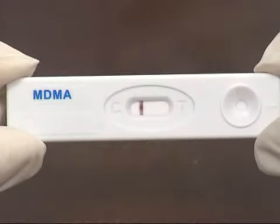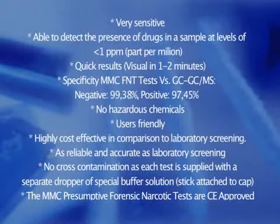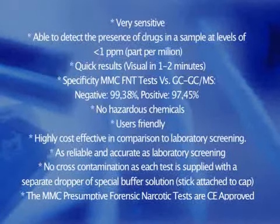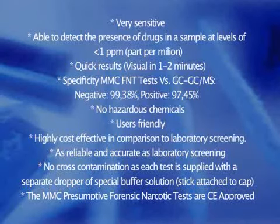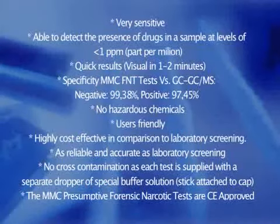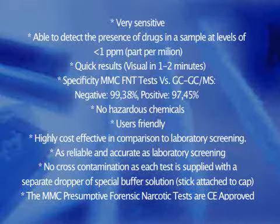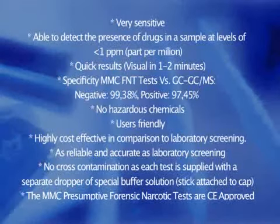Advantages of the M.M.C. presumptive forensic narcotic tests: very sensitive, able to detect the presence of drugs in a sample at levels of less than 1 part per million, or ppm. Quick results, visual in 1 to 2 minutes. Specificity M.M.C. FNT tests versus GC/MS: negative 99.38%, positive 97.45%. No hazardous chemicals. User-friendly.